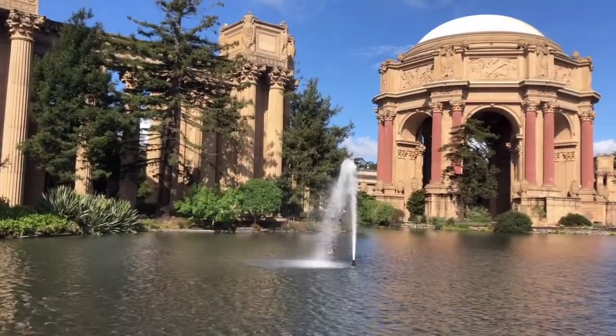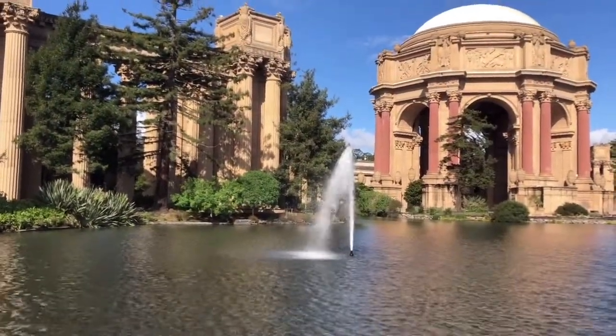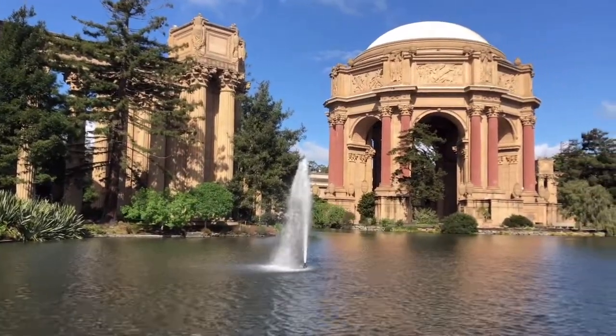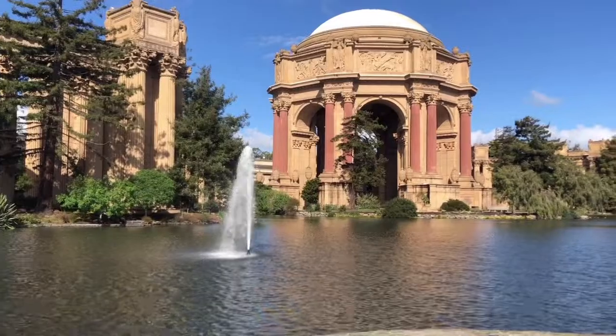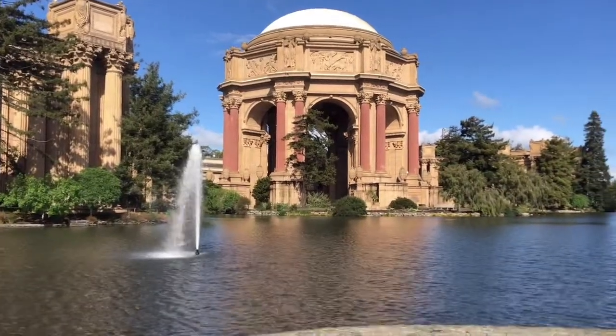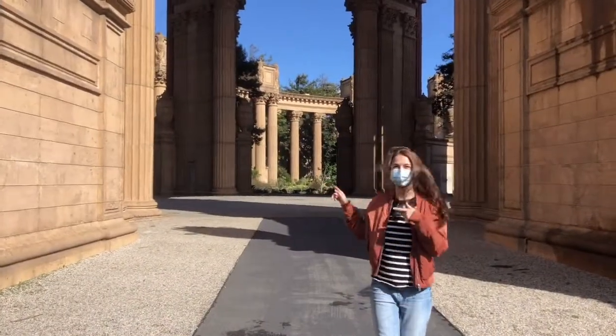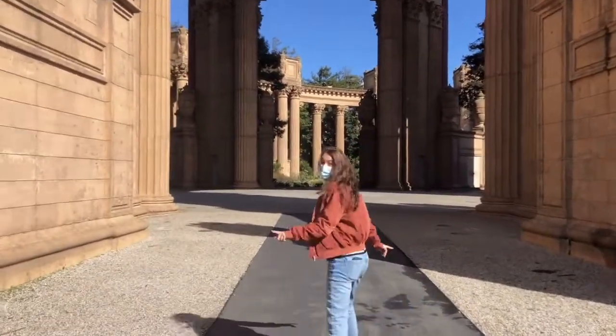Our second favorite location is here in the southern part of the lagoon. Here you can take a beautiful picture with the fountain in front of the dome. Okay, and the third location is right here. You can snap a cool picture under the dome.